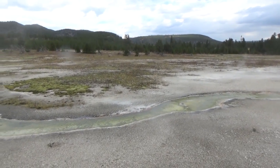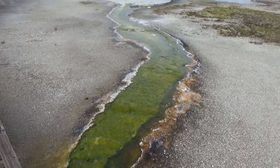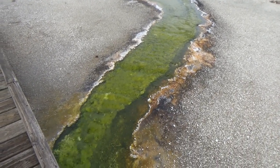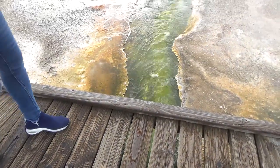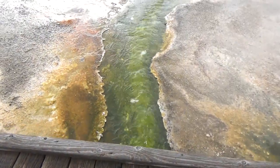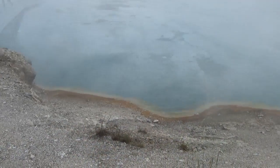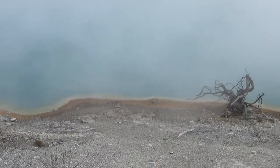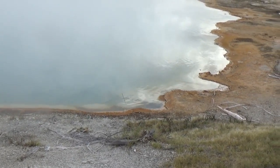There was also a bison just laying out at the edge, enjoying the middle of the geysers. He's not on a geyser, but he was enjoying the view. My understanding, and neither one of us is a science teacher, is that it's the various minerals that cause the different colors. And it is so cool.